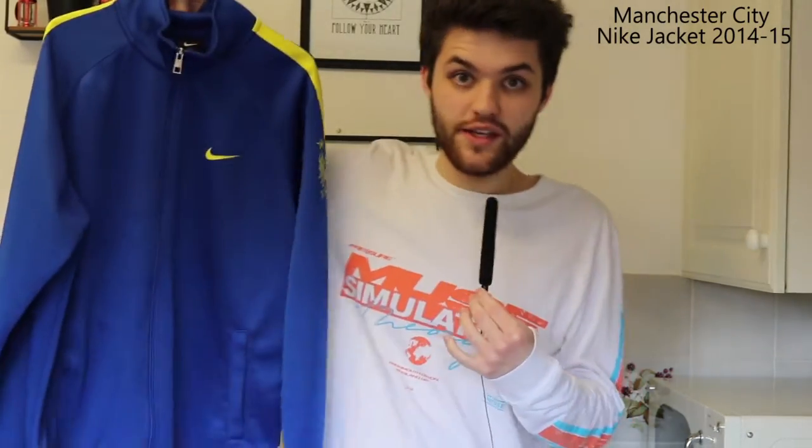It's just a Nike jacket. I remember this because on the back of some of them, they had City in a luminous yellow, and it was quite grim. So I'm glad I didn't get that one. But this one is quite plain on the front, just a yellow Nike tick, and the taping down the sleeve with the City bit in the middle.